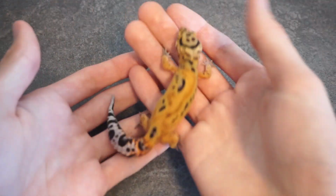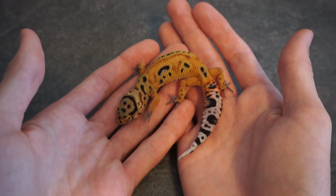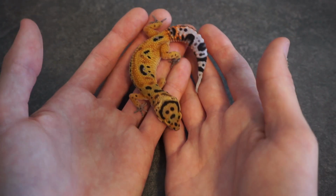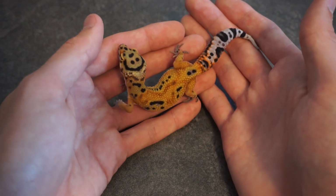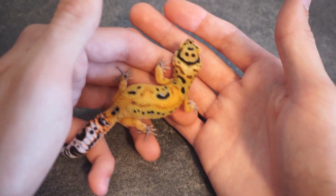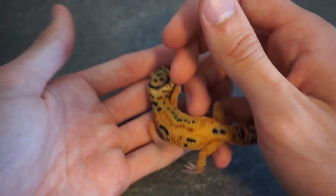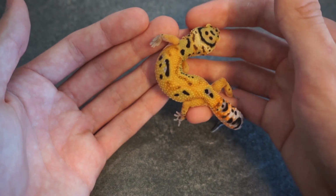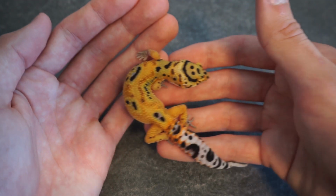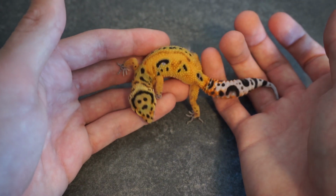So the first one is this beautiful clown right here. She is incredible. She's an uncrossed clown, so pure clown lines. Her mother was from JB Leopard Geckos, and her father is from Ruckus Geckos, and she is one of the most magnificent clowns I've ever produced. Sorry guys, the camera shut off real quick, but she's got a really cool head pattern, and she's looking excellent. I'm going to show you her brother in just a moment, so you can see how nice he's looking. You've seen both of these guys as hatchlings in my very first hatchling video, I believe. But let's swap over to the brother now.